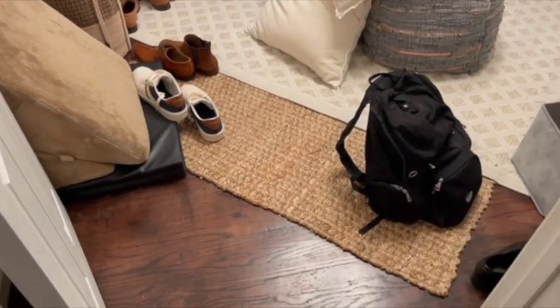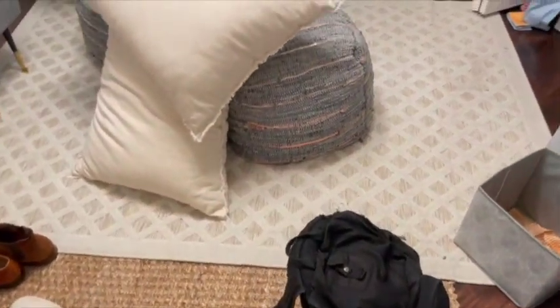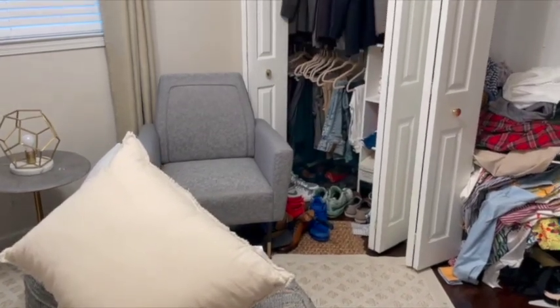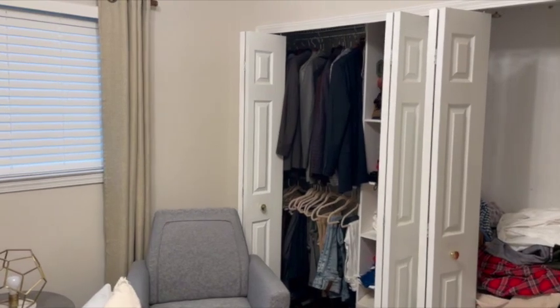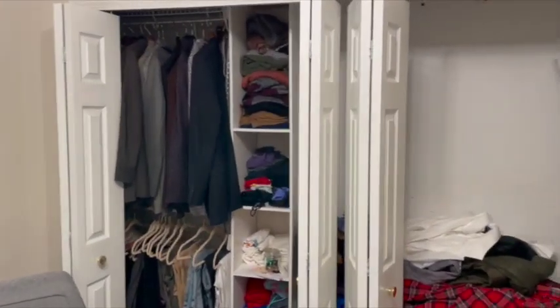In today's video, we are doing a reset of our home. It is the day after Christmas. We just got finished celebrating, but where we're starting off is in my husband's closet. His closet has collapsed, so all of his stuff is all on the floor.